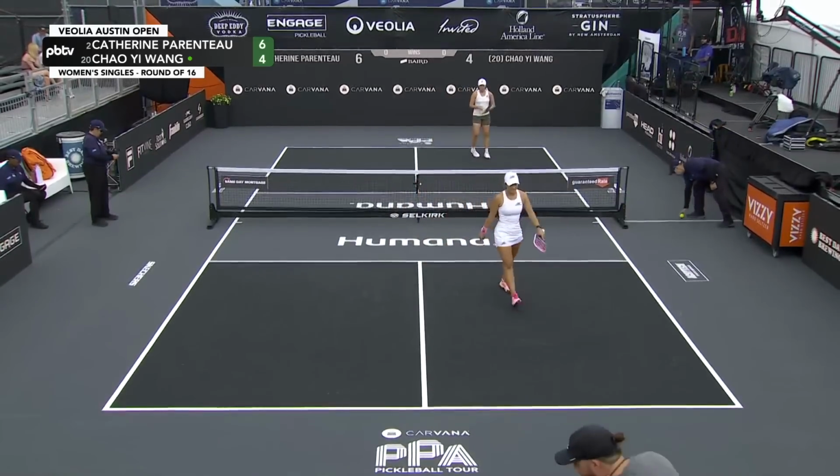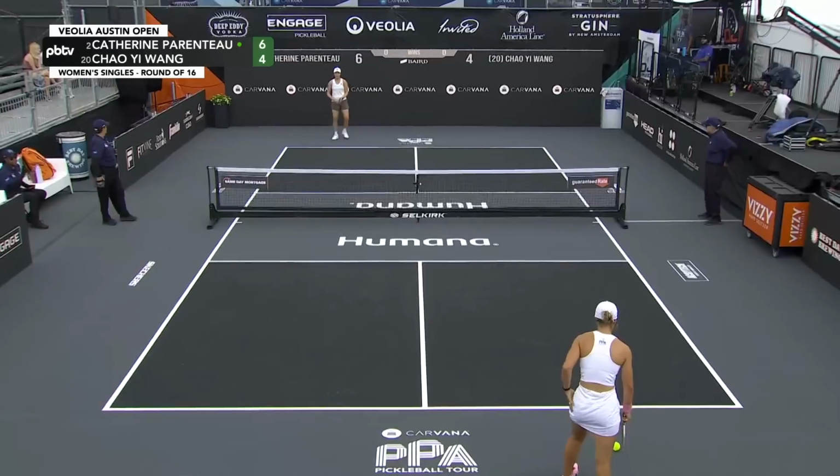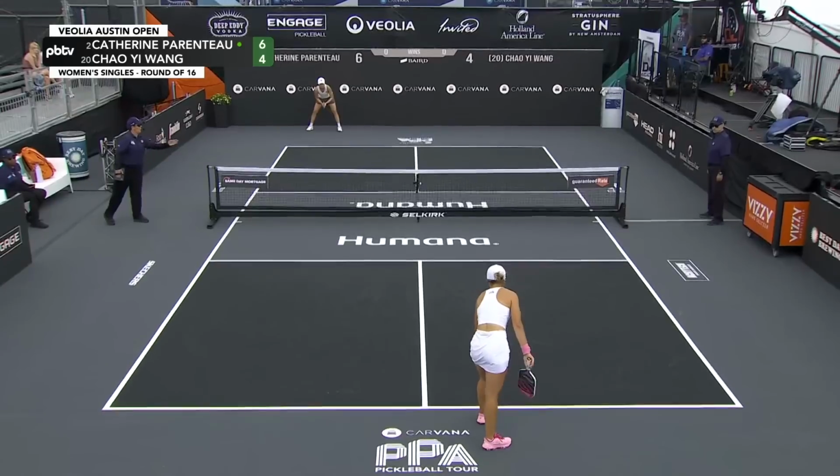Side out. Oh man, how many? There's three of those, Adam. And I don't know, Catherine has guessed very wrong a couple times, and she's such a great anticipator that doesn't happen frequently.